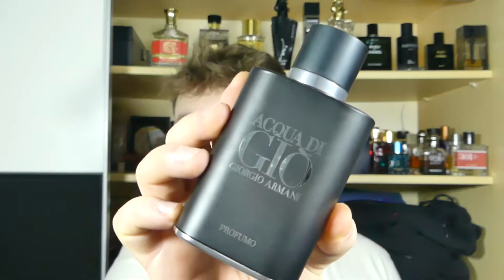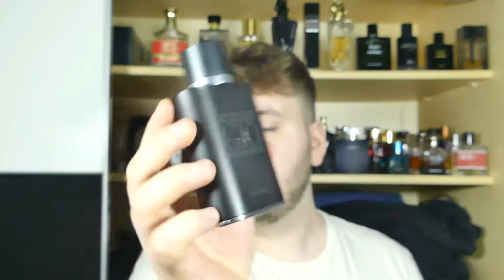For example, we have spring now, and you could go for something like this right here, Acqua di Gio Profumo. This is perfect in the spring and this could be a signature scent. It is fresh, clean, but also has a mysterious touch with that patchouli and incense mixed in here. This is definitely something that you could wear daily.